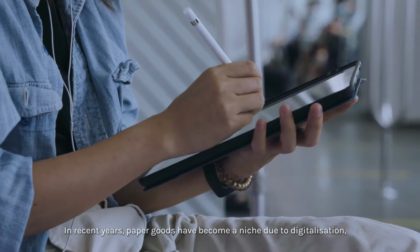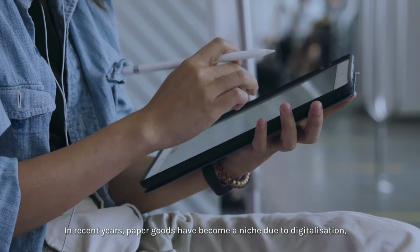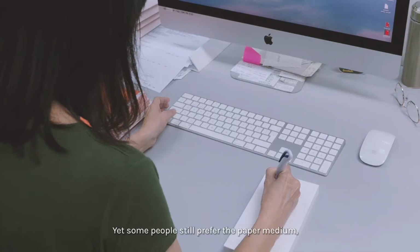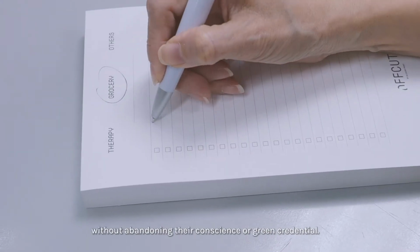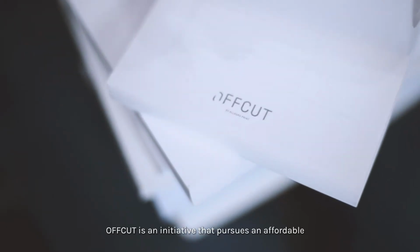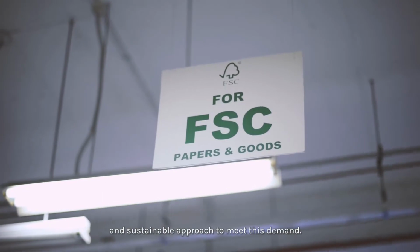In recent years, paper goods have become a niche due to digitalization. It's seen as expensive and non-eco-friendly, yet some people still prefer the paper medium, without abandoning their conscience or green credentials. OFFCUT is an initiative that pursues an affordable and sustainable approach to meet this demand.